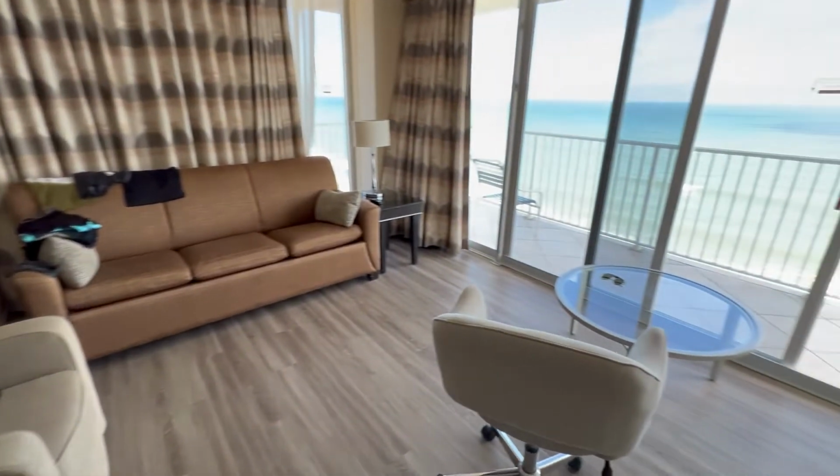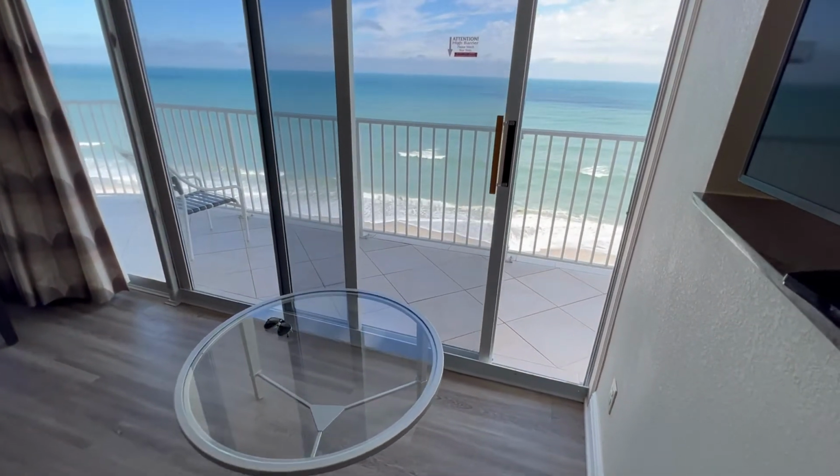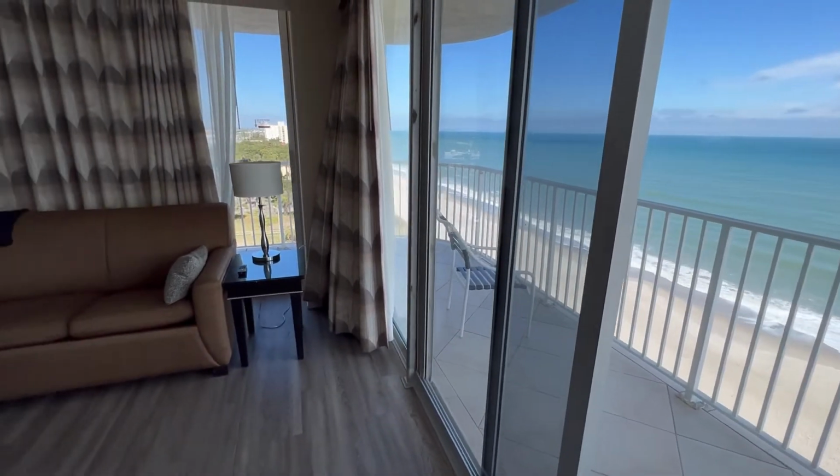Now I moved everything closer to the balcony, and I'm going to show you in a second, but truly because I wanted a little bit more privacy. The major selling point for this room category was the fact that it has this wrap-around balcony.